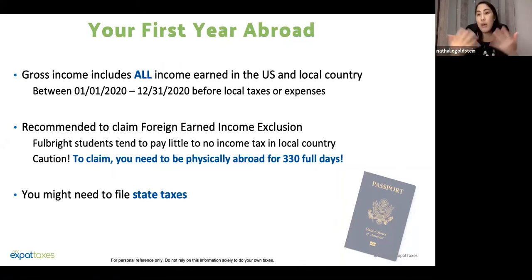What that basically is, I'll get into another slide, is really just subtracting any foreign earned income from your US taxes. Say that from Fulbright, you earned $5,000 US and you qualify for the foreign earned income exclusion. Basically, it would subtract $5,000 US from your taxable income. So if you have $5,000 from working in the US before, say in January, and then you have $5,000 from Fulbright, you're going to have $10,000 total US dollars as income. Foreign earned income exclusion is going to subtract that $5,000 of foreign earned income from that amount so that you only have taxable income of $5,000. So it's a really good expat tax benefit to claim, but you do need to be physically abroad for 334 days, which I will describe in the next slide.